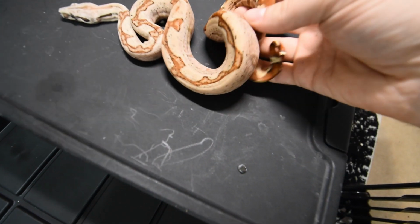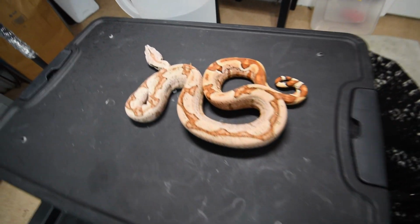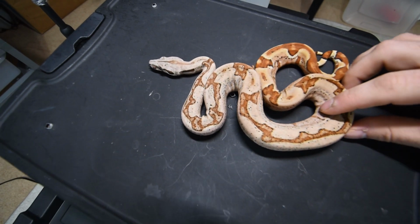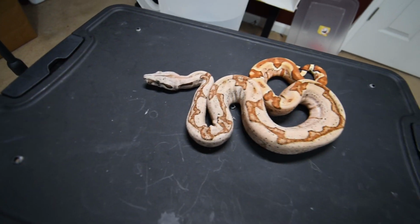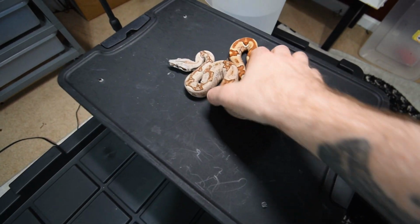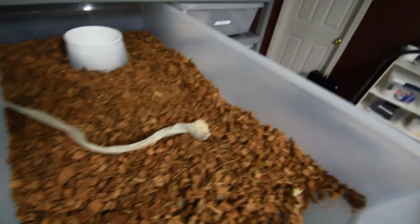I know a lot of people do breed and sell the jungle hypos, which you can tell it's the jungle from the patterns, and she just looks really good. Really excited to see her as she grows up. Hopefully she keeps her colors, and we'll just put her back. And she does need some water, so we have a little water dish that needs to be filled up.